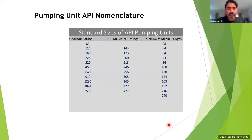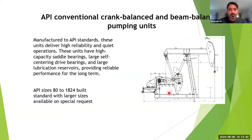As I mentioned earlier, the unit nomenclature, as well as the manufacturing and specification of the unit, is determined by the API code. This API code determines different types of gearbox ratings, structural ratings, as well as the stroke lengths. This is just a schematic or a side view of what we call a balanced beam pumping unit. It is manufactured to the API standard, so it delivers very high reliability and very quiet operations.